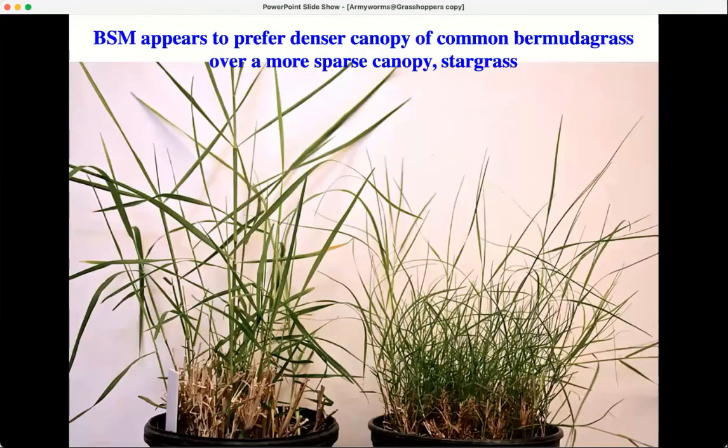So the life cycle is about 3 weeks. So from adult fly to maggot, the maggot will then pupate into the soil and reemerge as a fly. So from fly all the way back to fly is 3 weeks. So a very short life cycle compared to armyworms, that's 30 to 60 days, or grasshoppers where it takes them 40 to 60 days to develop. So a very short life cycle compared to our other insect pests.